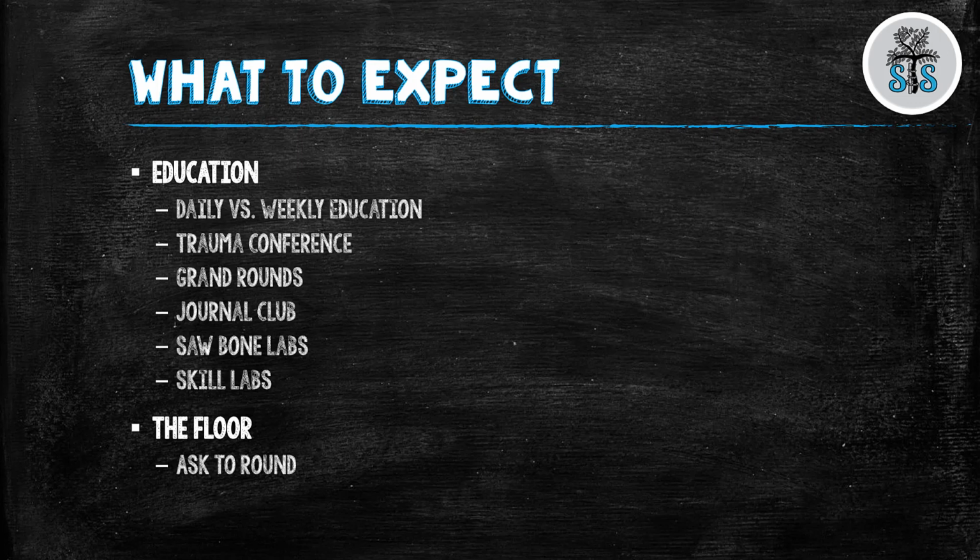Next is the floor. When you're on the floor, make sure to ask the residents to round in the morning. Even if the residents do not want you to round with them in the morning, this question shows initiative and a willingness to help out. Ask whether or not you're expected to pre-round and write notes prior to the resident's arrival. It's important to know the patients as if they were your own. And also, dressing changes are huge.